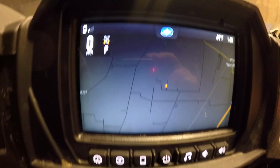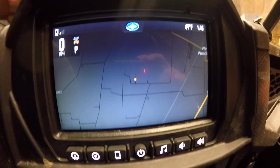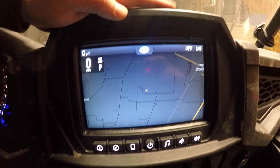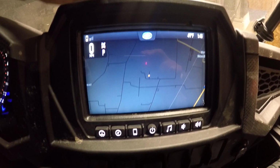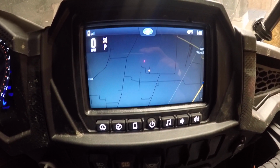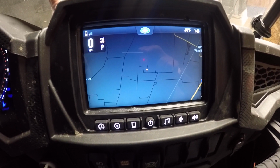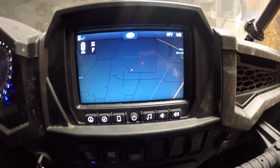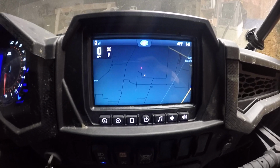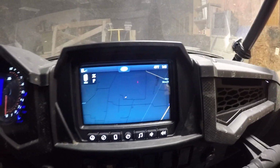I did have some problems when I first got it. The connectors on the back of the actual Ride Command unit looked like they were plugged in when I first pulled it out, so I was wondering if it was something else with Polaris. Turns out they were actually snapped all the way in. They just looked like they were plugged in, but they had to get shoved in a little harder until they snapped, and then everything worked perfectly.